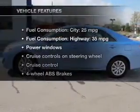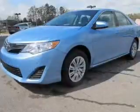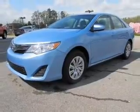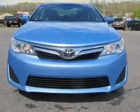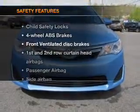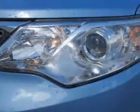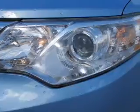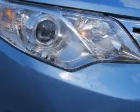And with these notable features, you won't want to miss out on the opportunity to own this amazing ride. Keyless entry, power door locks, power windows, cruise control, an AM/FM stereo with a CD player, power mirrors, an alarm system. If safety is a high priority, rest assured knowing these top safety components are included: front ventilated disc brakes, curtain head airbags, passenger airbag, side airbag, traction control, stability control, daytime running lights.